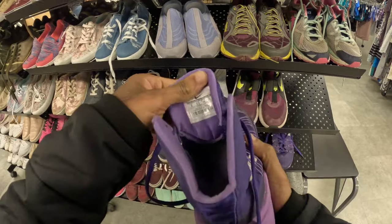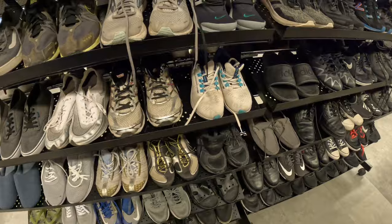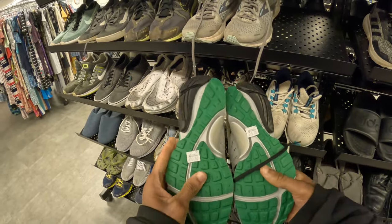Nike Hyper Dunks for women, women's 8. These have been here going on like a month now, still at 20.